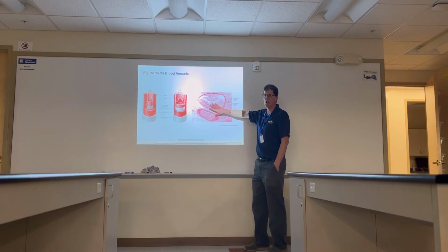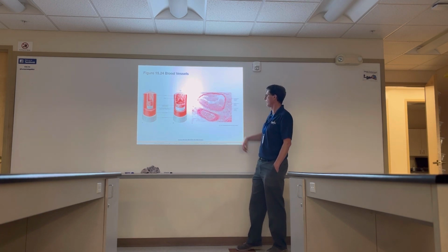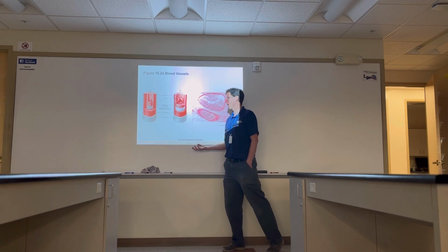You can see the same thing here when you look at these pictures. These are histology slides of tissue. In this picture here, you can see a very thick muscle layer. And in this picture here, the muscle layer is very thin. So you see the differences there. Those are really important, and that helps with the functionality of what those blood vessels are going to do.